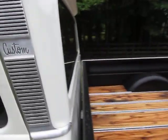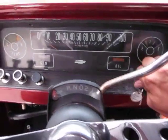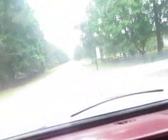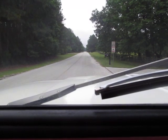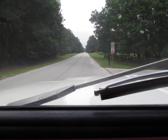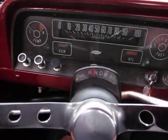But awesome truck, great mechanical condition. In fact, the only thing we've had to replace was the starter. I'm almost maybe making a big deal out of it when I shouldn't be, but the engine sounds awesome. Side exhaust pipes, automatic.